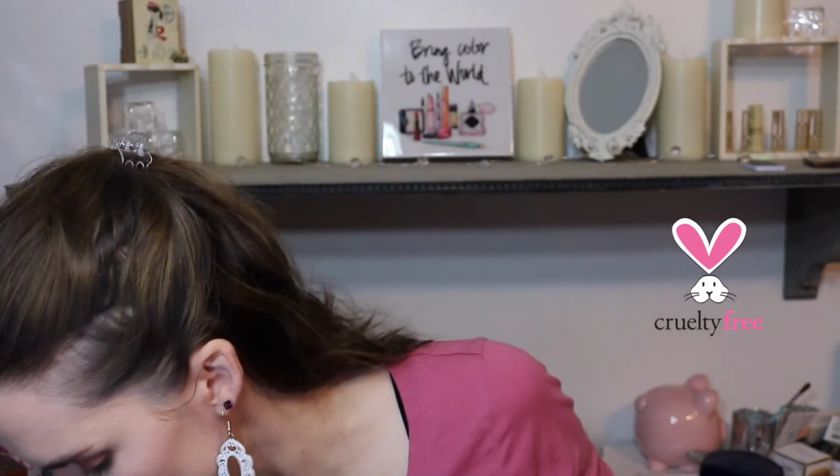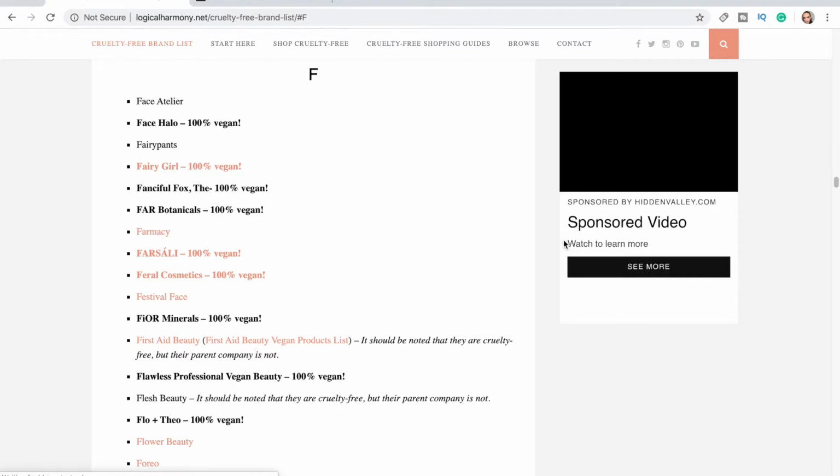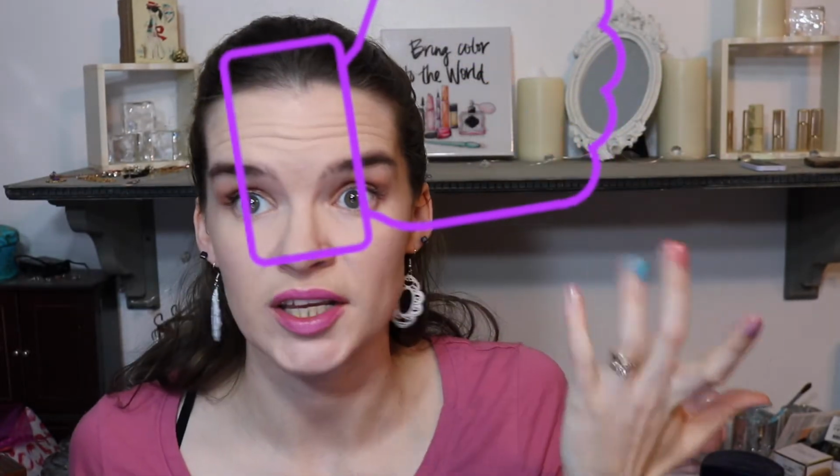So let's open it because I know it's not super sealed. One thing that is cool is it did come with a spatula, which did fall on my lap. And that's cool, but it is very balmy and I do love these things. I have one in my bathroom right now and it is almost gone. I do love these things. So that is really, really cool. But it will be up right here if it is or isn't cruelty free.